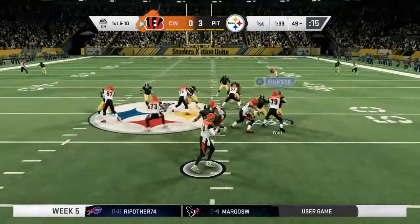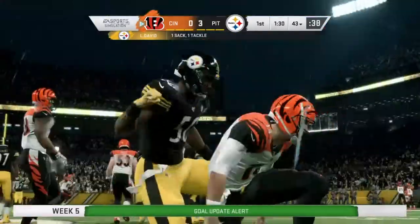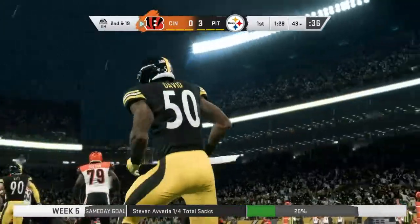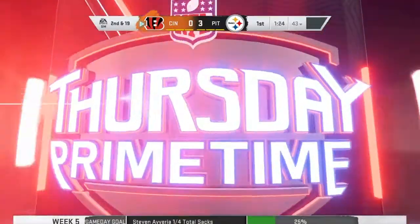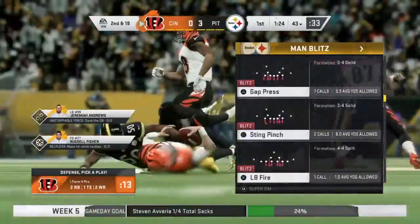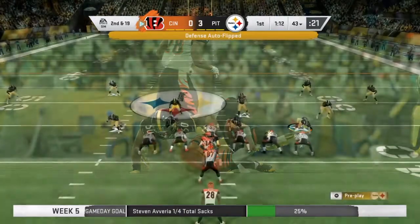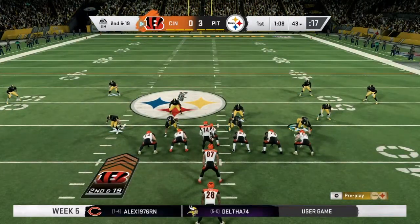Off the play fake to Mixon. This is Dalton. Under a heavy rush, and down he goes. Levante David making his presence felt in the backfield. And plays like that really hurt play calling. They had a really nice gain on the previous play, but gave about half the yardage back on the sack. Excellent pressure up front. Nowhere to go with the football. Down he goes.